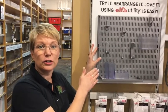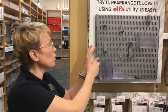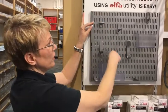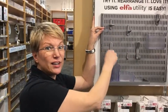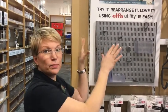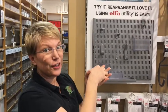They come in different colors, the white and the platinum. So if you have a white closet, obviously you can get this in white. And then they have a variety of hooks that you could put on here, and this would allow you to hang a number of necklaces in a small space. And it could be right on that wall adjacent to the mirror like I showed you in the other room.